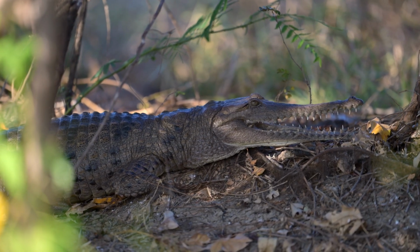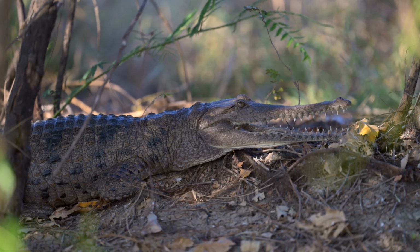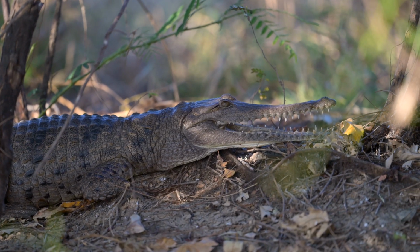We also saw a couple of freshwater crocodiles, also known as freshies. Not as big as their saltwater cousins, and definitely not as dangerous to humans.